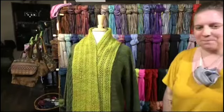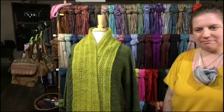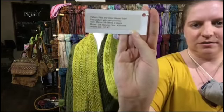That's good to know. And what is the pattern called? I'm getting a variegated yarn for that one. This is the ribs and open weave scarf. It's a free pattern here at the store.